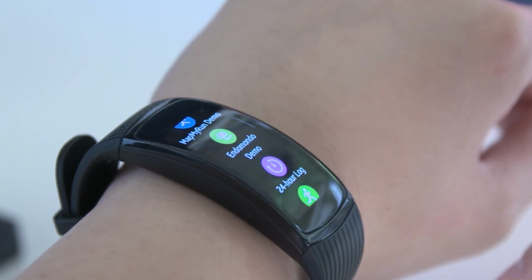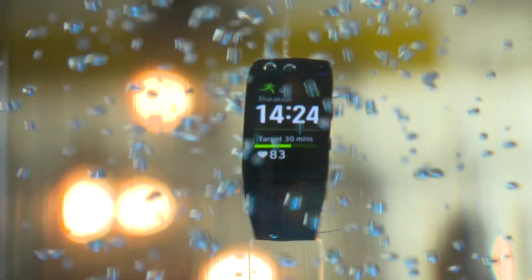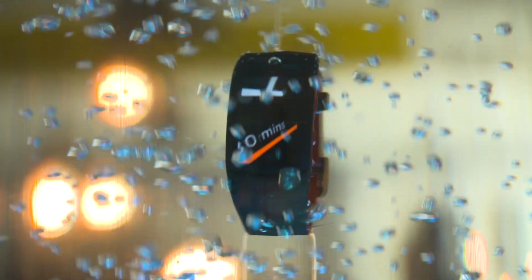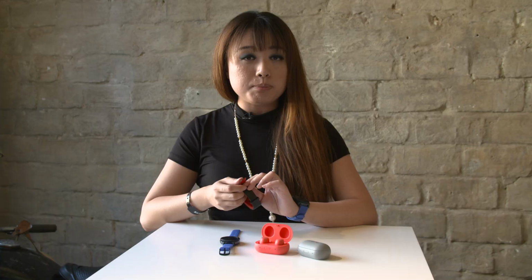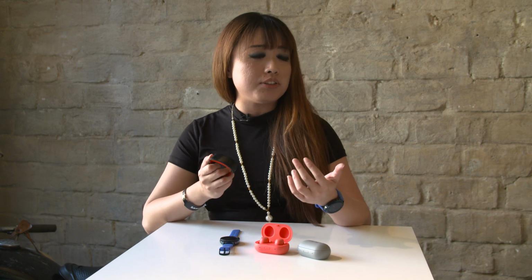the new features here include a more durable body, which is up to 5 atmospheres. That means it can withstand up to 50 meters of submersion. In addition to that, it's also mil-spec 810G rated, which means it will be able to survive salt water as well, so you can take it out into the open sea. However, I do not advise you trying to do laps in that kind of environment.